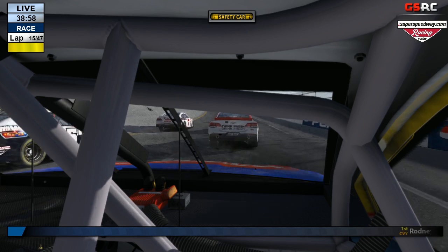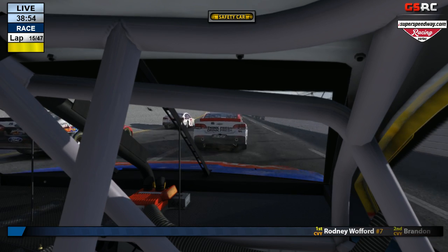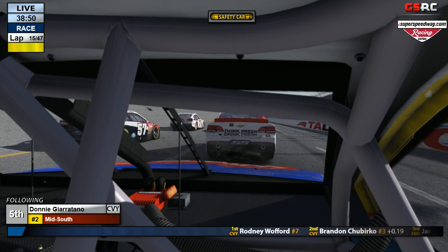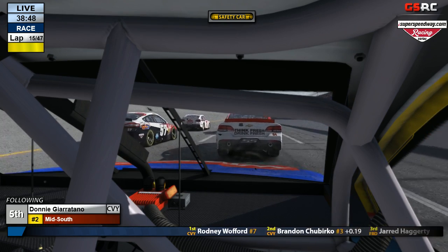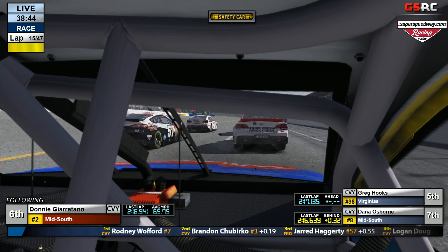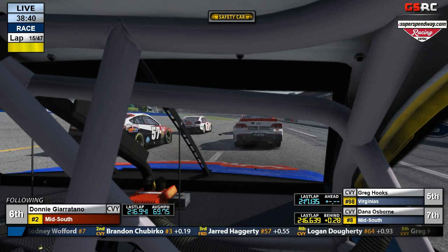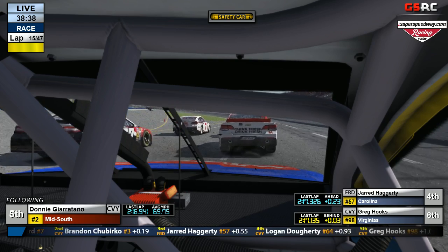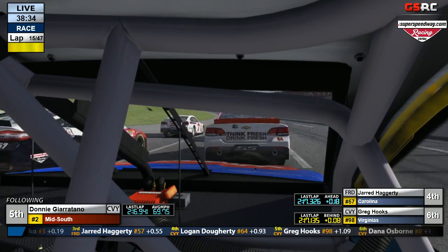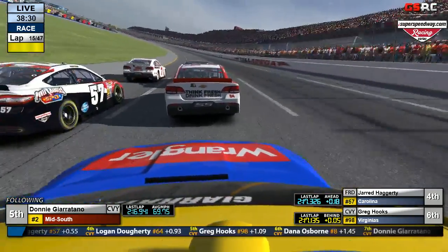Currently, we are ready for a restart. They are entering the tri-oval as I speak, and the number 7 car of Rodney Wofford on the inside must go on the green flag. Brandon Jaberko on his outside. The second row, Jared Haggerty and Logan Doherty in the 64 machine. However, now the 7 is in control, waiting on the green flag to fly. Green flag will fly any moment now.